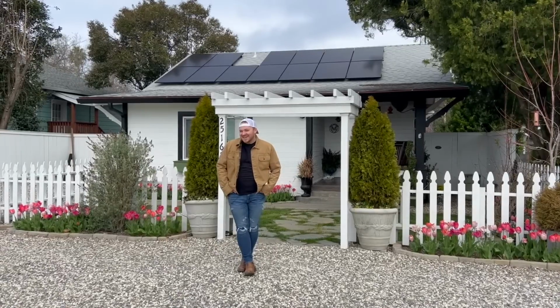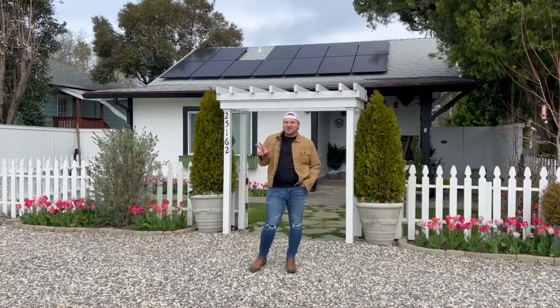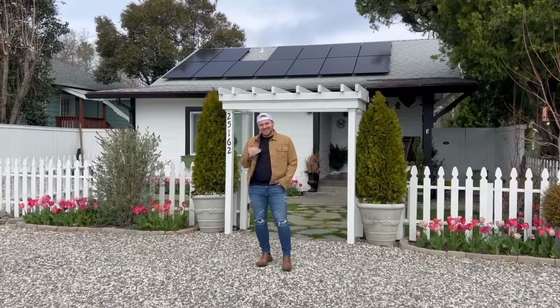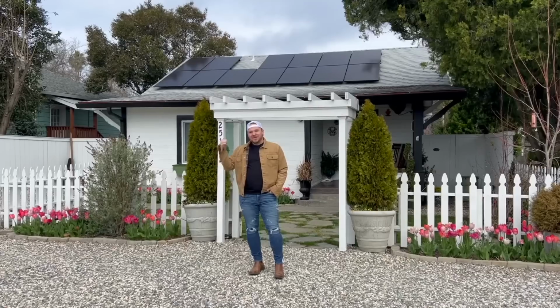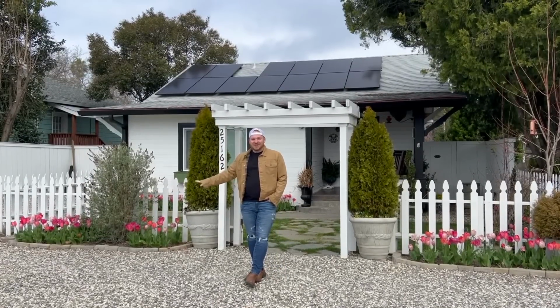It is an overcast day, a super beautiful day, and we're actually doing our second garden tour of the month. I know it seems like a lot, it feels like a lot for me also, but when I did my first garden tour, all of the tulips up here were in bloom, and the ones in the back were not in bloom. Now the ones in the back are in bloom, and the ones up here are starting to fade.